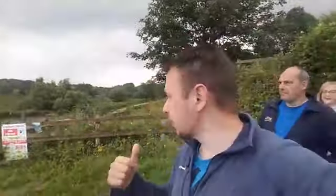Good morning, welcome to Knob End, the place, not me. So we're going to have a look around, and here we are at a SSSI site. This is the top of it actually. We're near the locks at the moment, and it's a place which is commonly called Meccano Bridge, and you'll see why it's called Meccano Bridge.